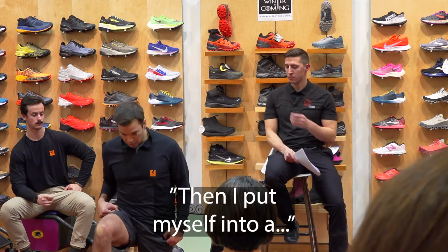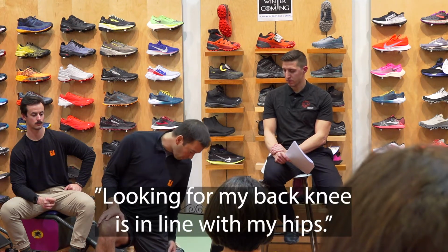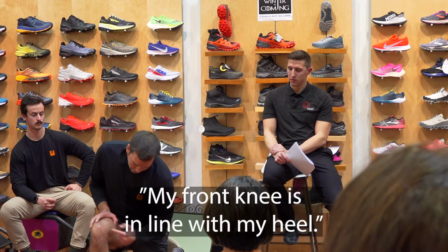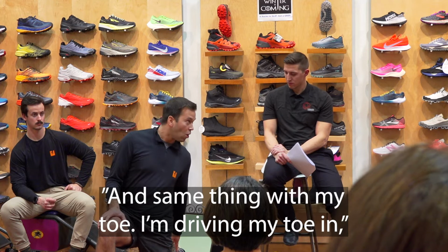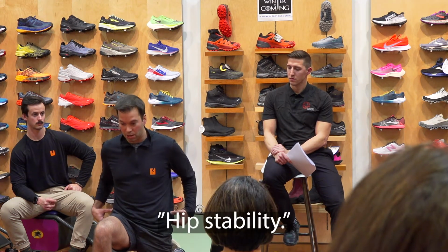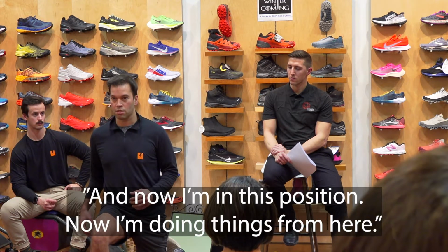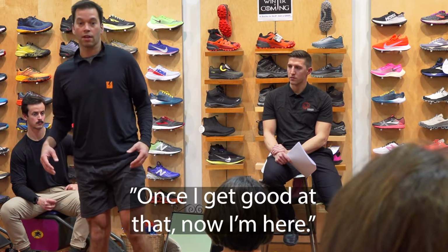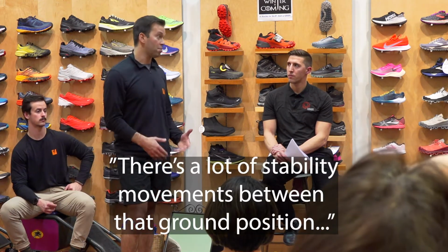Then I put myself into a half kneeling position. Looking for my back knee in line with my hips, my front knee in line with my heel, and same thing with my toe. I'm driving my toe in, looking for that glute activation, hip stability. Then I can start to pick myself up from there. And now I'm in this position, doing things from here. On top of that, once I get good at that, now I'm here. So there's a lot of stability moves between that ground position.